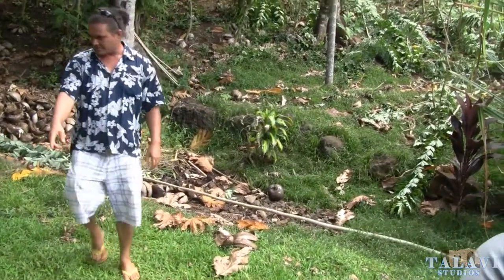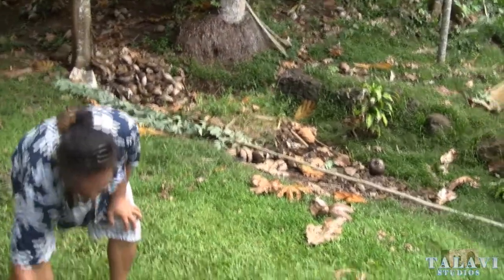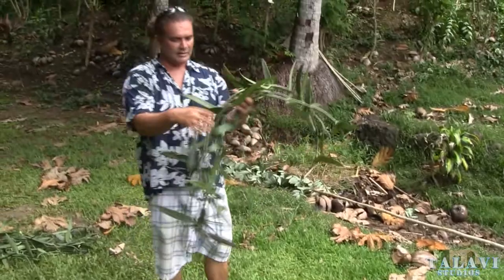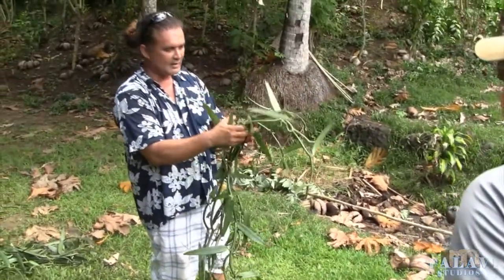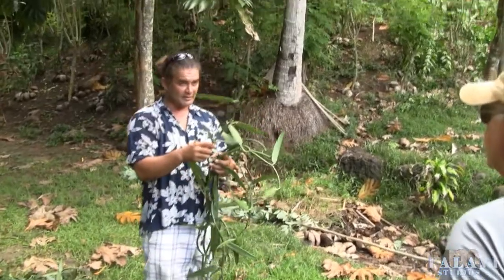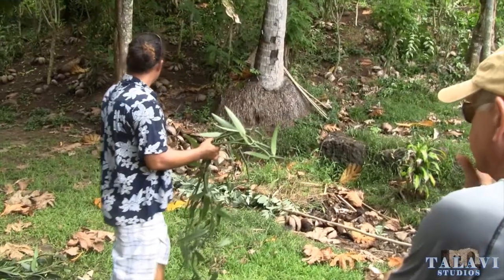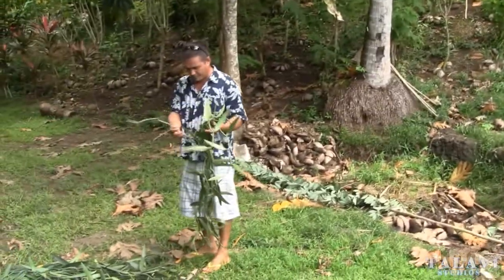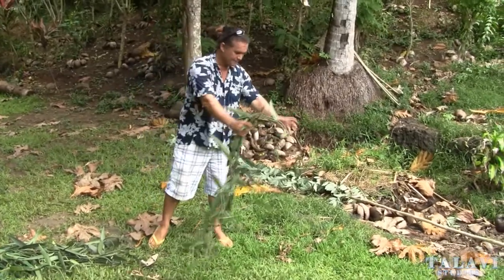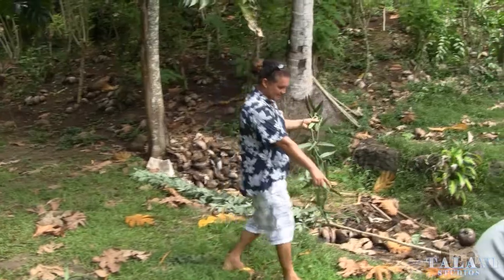And then you take some vanilla beans. This is the vanilla, you know? Like over here. This is Thai, there's five here. Five, different. The vanilla is a vine. It's not the tree, this is the vanilla vine. And then you're gonna put this around the tree. You tie it, and you put the coconut shells.